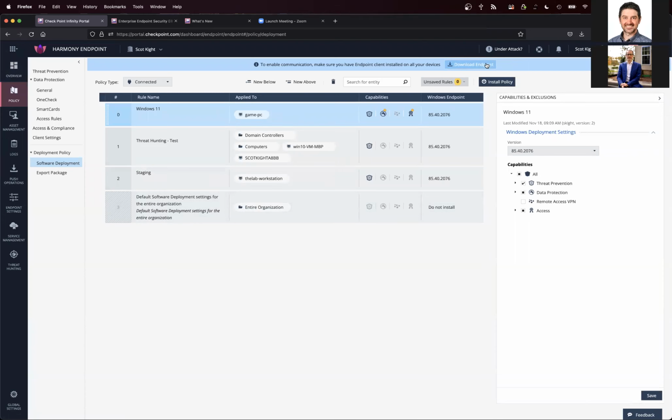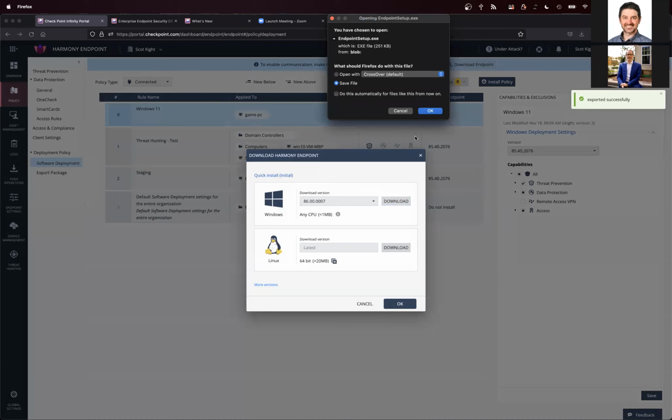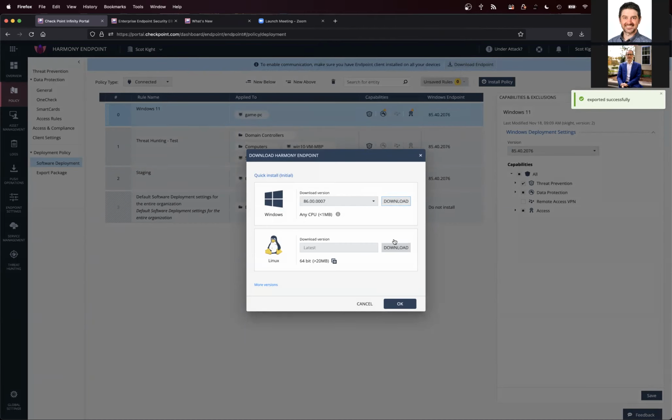Up at the top, you'll see I have Download Endpoint. If I click on that, I'm given the option to download E86 for any CPU, and I click download, and it downloads a small 25 meg file. It'll be an executable, and I can use that executable to create an MSI file. You create that by running endpoint setup /create MSI. One note, do not use an MSI extractor utility. Please make sure you run this. It will not get the certificate if you pull the MSI out.